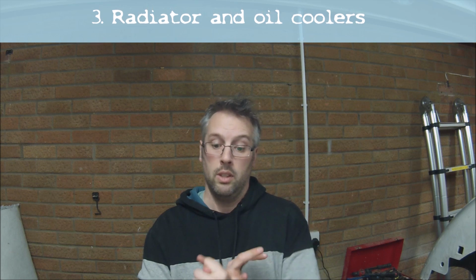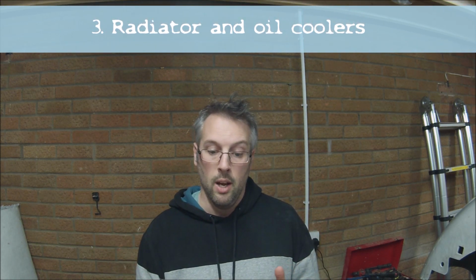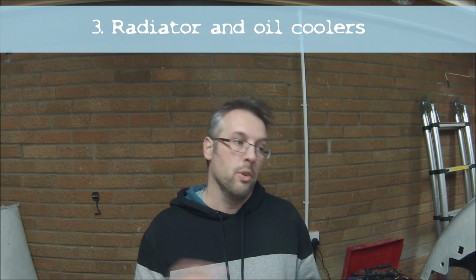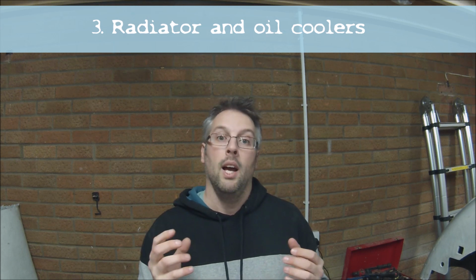Number three, if you're intending on running the car on track, I'd highly suggest that you upgrade your coolant radiator, oil cooler and transmission coolers. If it's just a road car, you can get away with the stock stuff, but it will get hotter quicker. It's as simple as that. If you're pushing more power, it gets hotter quicker. So if you're on track, you are going to need to keep that cool, otherwise you will be hitting limp mode, and that's not too fun.